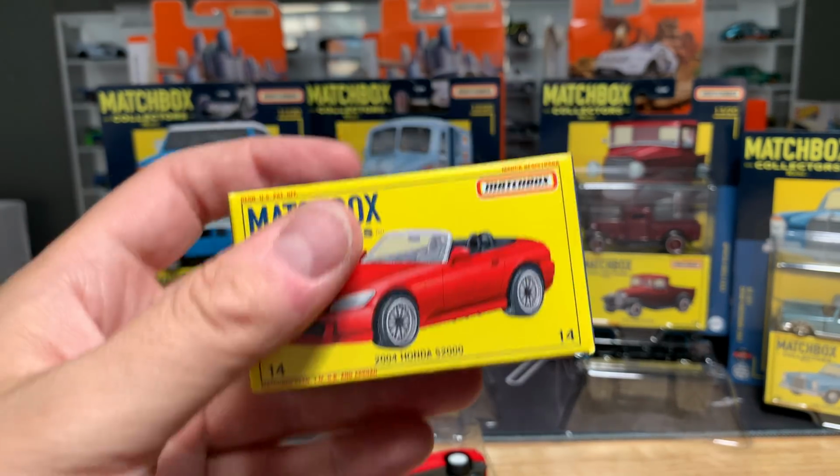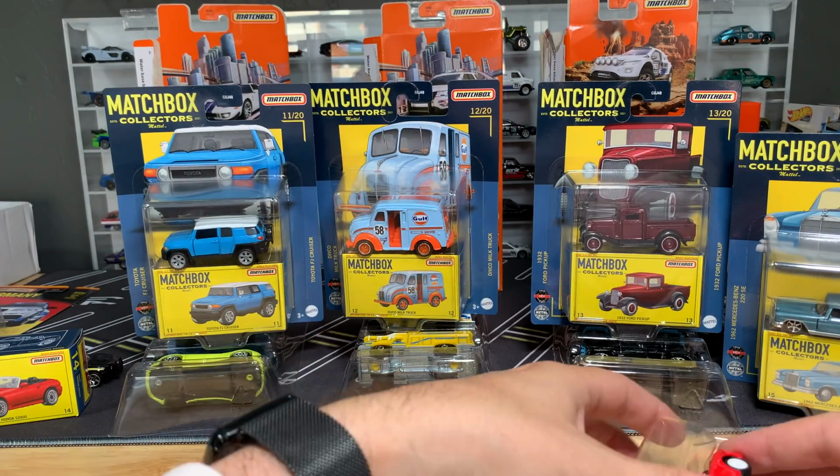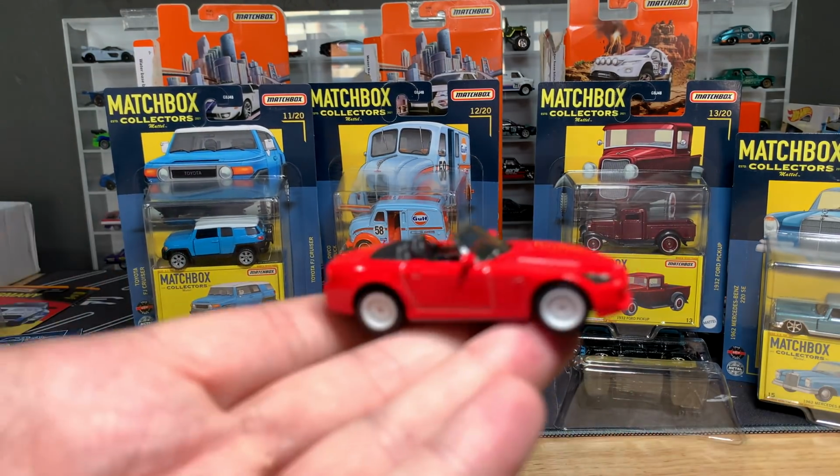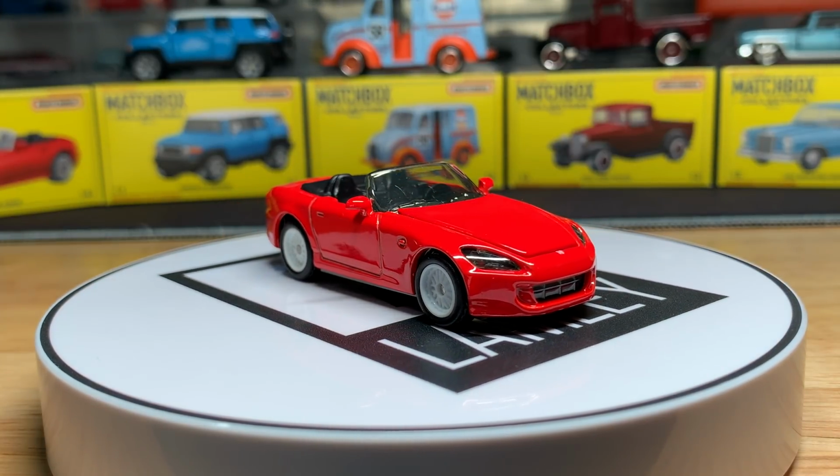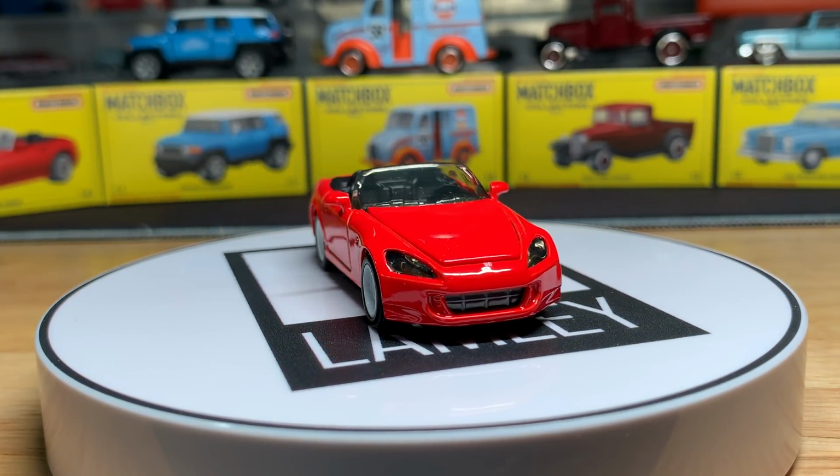There's the box. What you want to see is the model. These models won't always have opening parts. I think everything in this mix does.